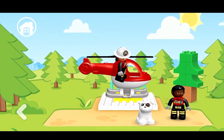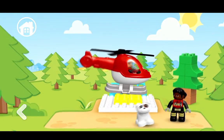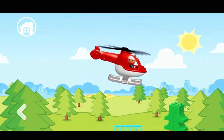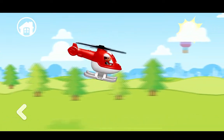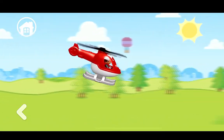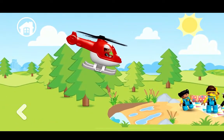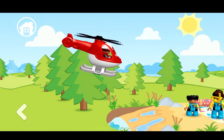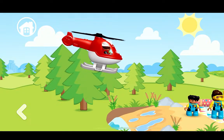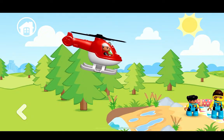Okay, go to the helicopter. Okay, off the ground and fly. Fly. Super. Hello. Look, the lake has completely dried up and people can't swim and dive. Let's fill the lake with water.